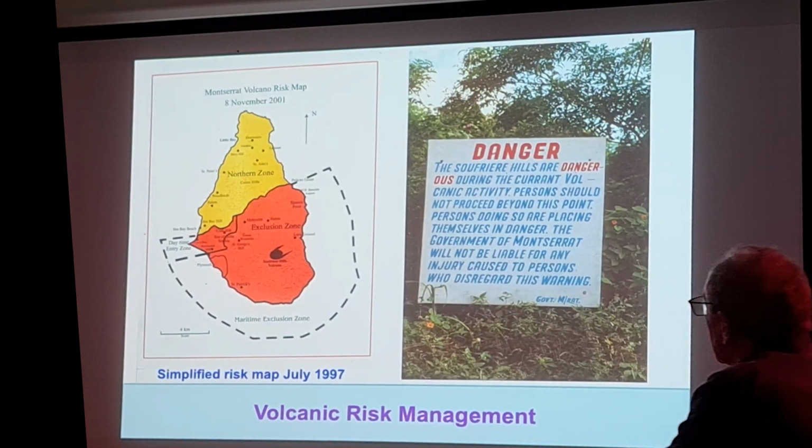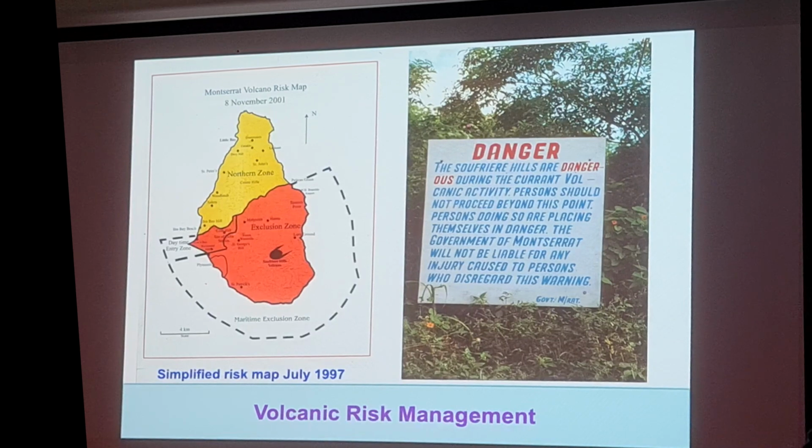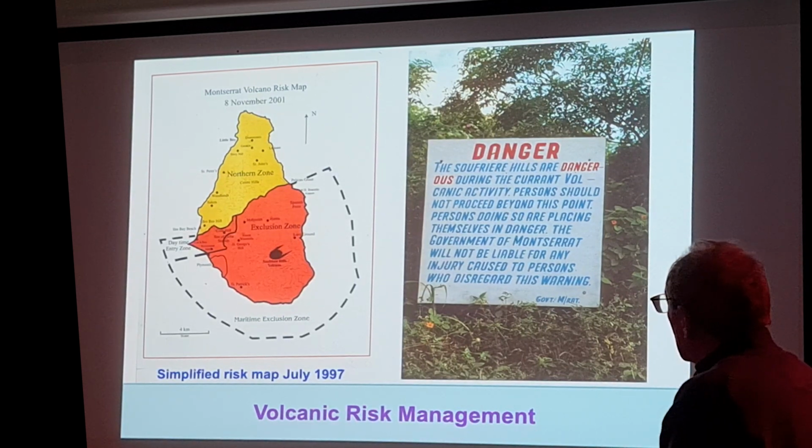Now, during this, we developed, and this is really the last bit of the story, or the final bits of the story, we had a team of scientists from the Caribbean and from the University of the West Indies, from the British Geological Survey, and quite a big group from my research team at Bristol working on the volcano.